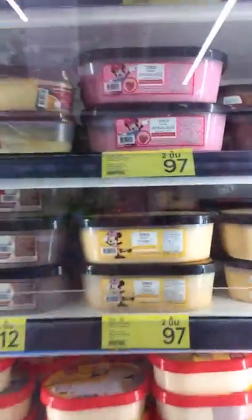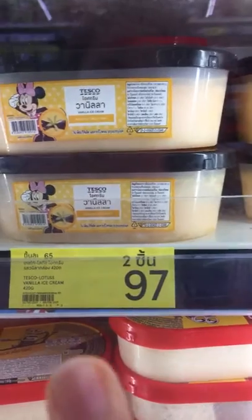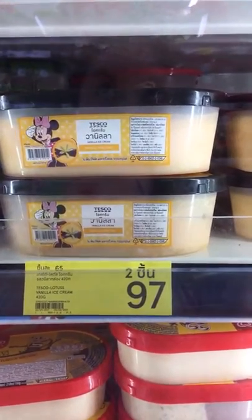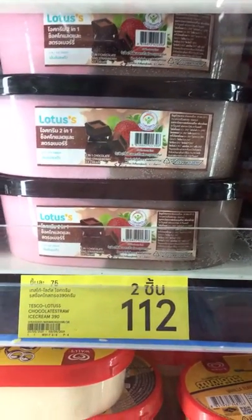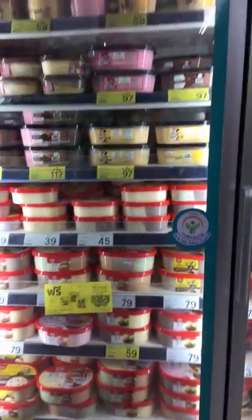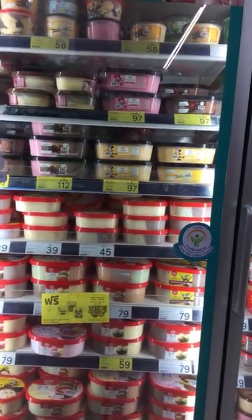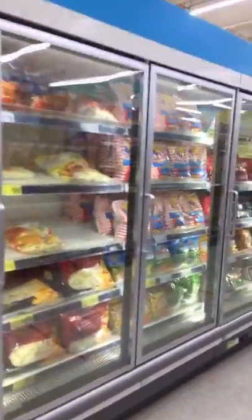And these are ice cream, like two. So you can see 2 pieces, 97 baht. So 2 pieces for $3. Or 2 pieces for $4. Yeah, and in English, it's ice cream. We say aitim. So Thai people call ice cream aitim. And all this stuff. Okay, let's go to the next section.